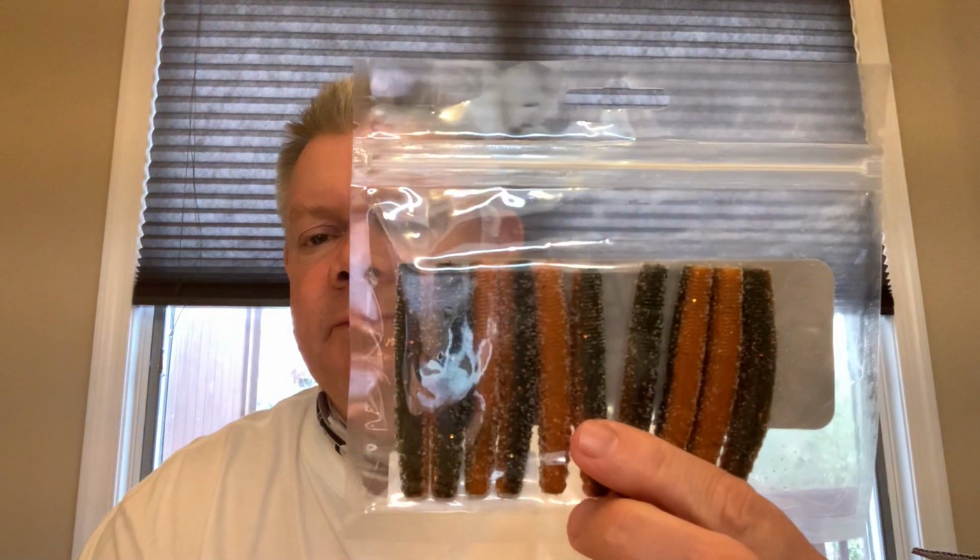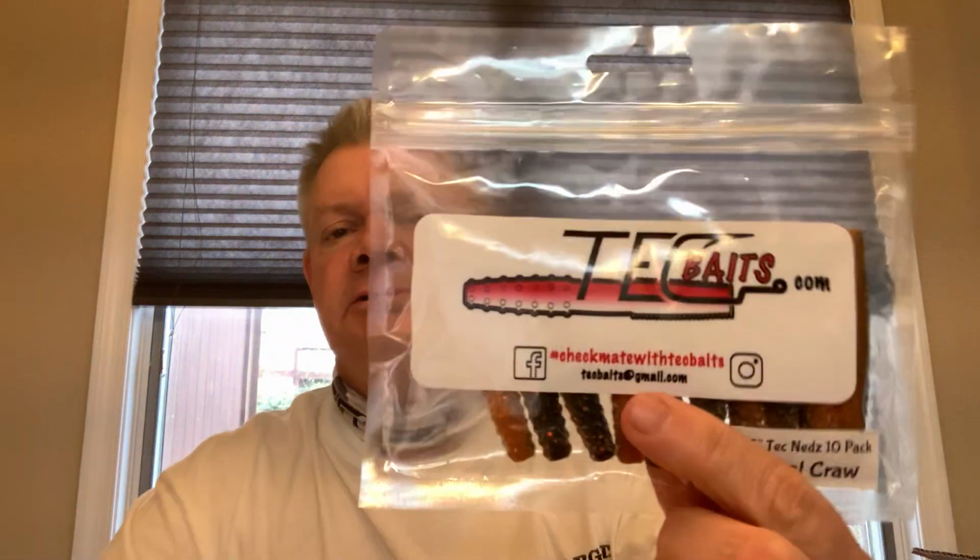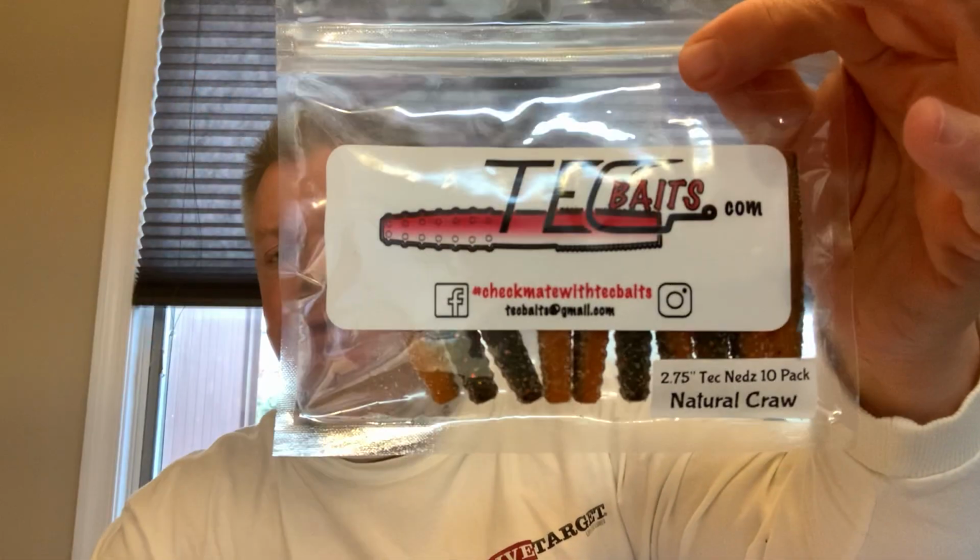Let's see. Natural Craw. You know, I say one of my favorite colors a lot, but probably my favorite color in any style bait that TecBaits makes is this Natural Craw color. Because you know I love the orange. And this is a great color. I've had Garrick make this in, I think, every bait now that I own from TecBaits. One of my favorites. Might be my number one. It's hard to pick one when they're all so good, but this might be my number one, if I had to pick one. There you go. You see the color on the bottom there. Natural Craw.